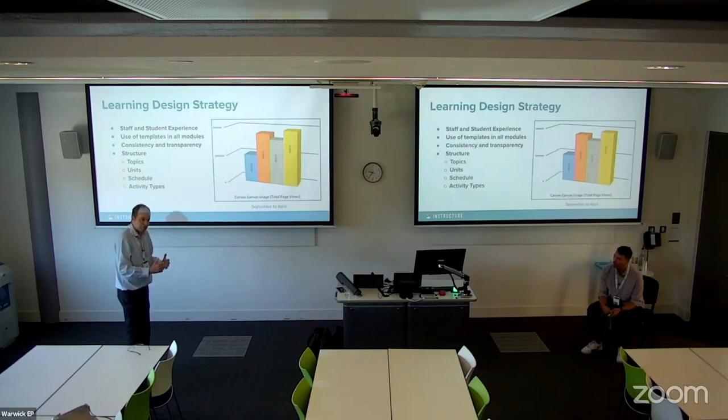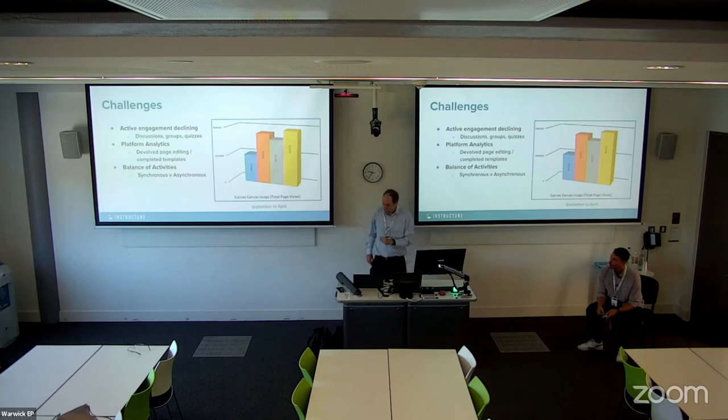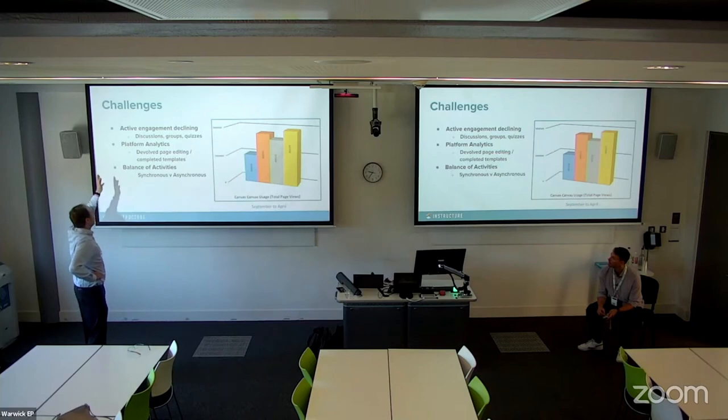The problem for us, and which isn't in that chart, is the active engagement. So students contributing, editing, discussing, those numbers have been dropping off. They grew during the pandemic, during the lockdown and online, they grew. Subsequently, they've been dropping off. And what we're doing now in terms of Flip Canvas is trying to work with staff to reverse that. So yes, active engagement declined: discussions, groups, quizzes, editing pages.